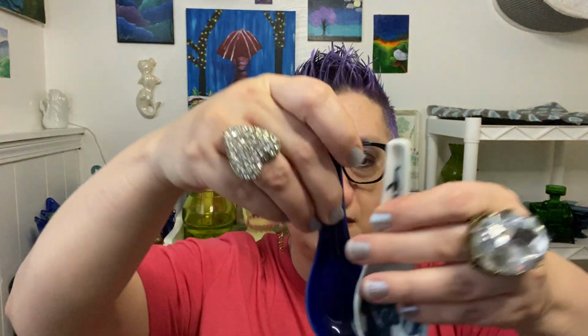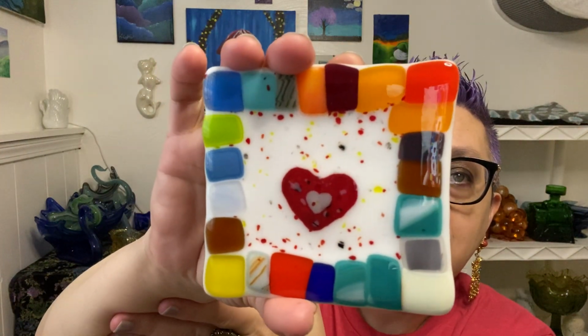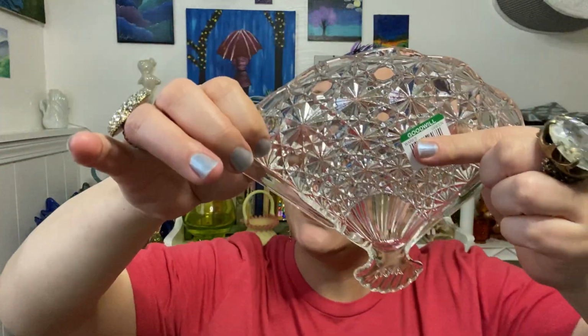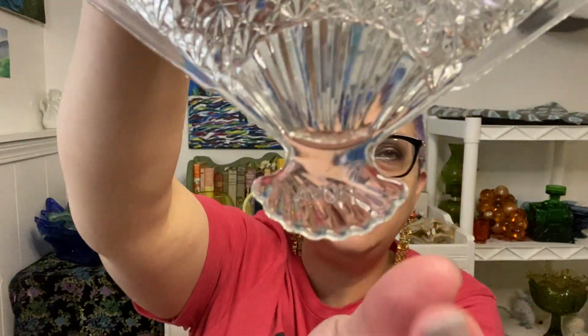Picked up two of these. This one has a really pretty picture on it. Got this fused glass coaster to add to my coaster collection. I got this Avon piece, Avon little trinket dish. Bring back the clear glass 2022. You can see the Avon. Well, maybe you can't, but it says Avon right here.